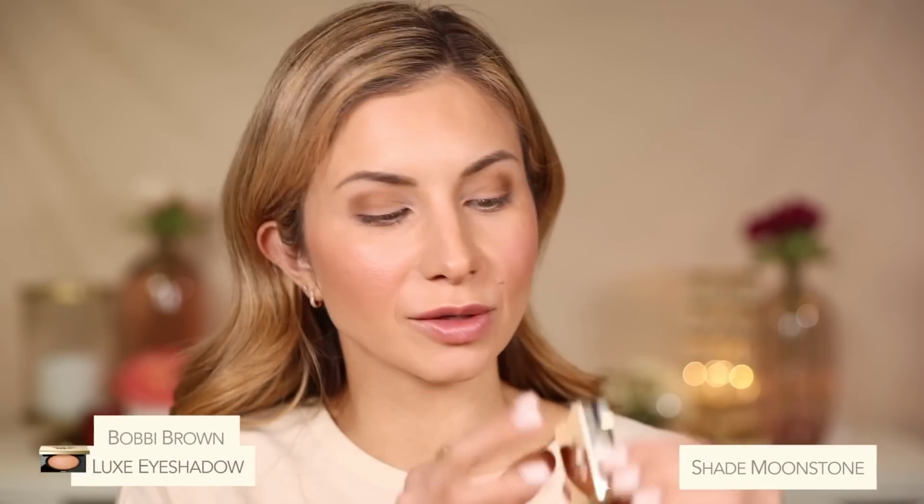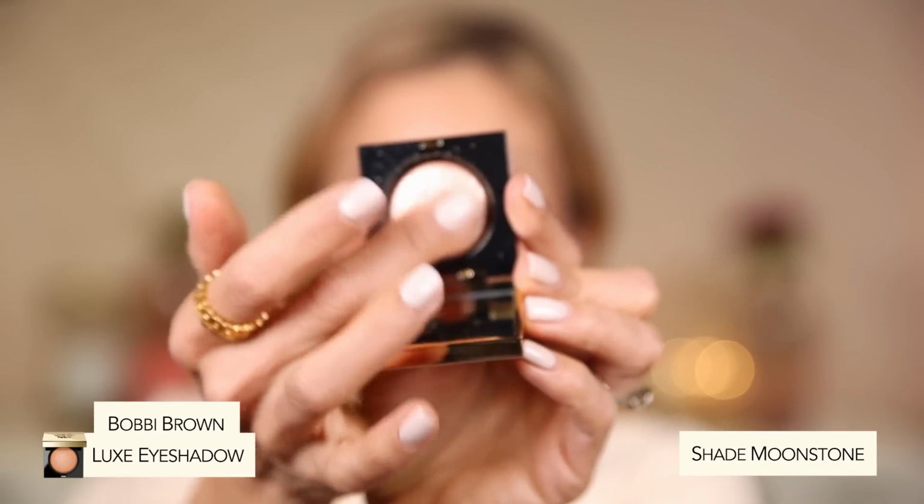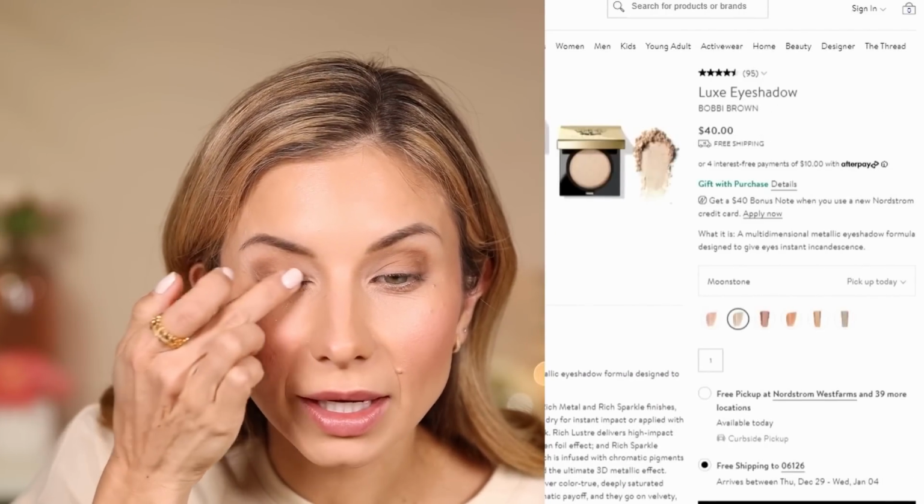Perfect. Next, I'm going to take a shade to add some holiday glam to this. This is the Bobbi Brown Luxe eyeshadow in the shade Moonstone, and this is such a beautiful shimmery topper shade. I'm just going to use my fingertip to apply this, right in the inner corner. Now, this is highly shimmery and reflective, but it's a little bit sheer, which is actually beautiful. It gives this really beautiful, almost liquid looking highlight on the eye.